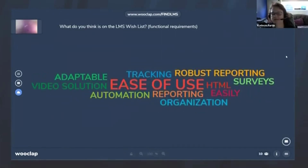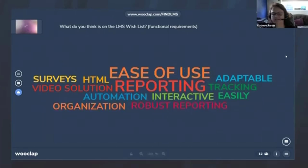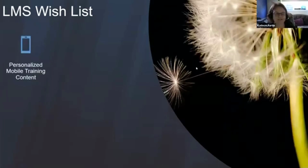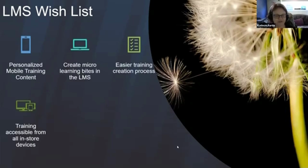The way the word cloud works, the more people that put in the same answer, it'll make the text bigger. So you can see reporting is huge, definitely. So thank you. So on their wish list, they wanted personalized mobile training. They wanted to create micro-learning bites, easier training creation process. You saw it was a little extreme.